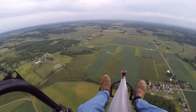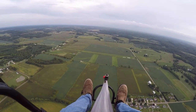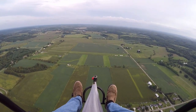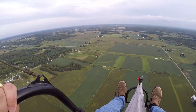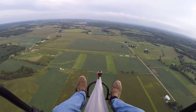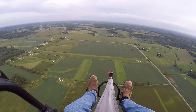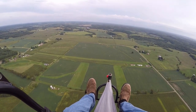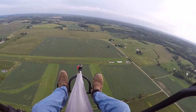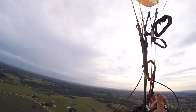Okay, go ahead and head on in. When you have your trims all the way out, you definitely fall pretty quick. You are dropping. So we're still doing about 46 miles an hour. And David's right in front of us. About 700 feet.